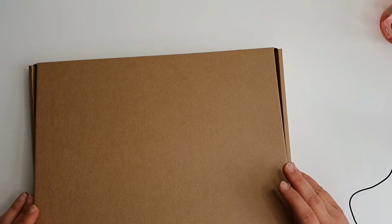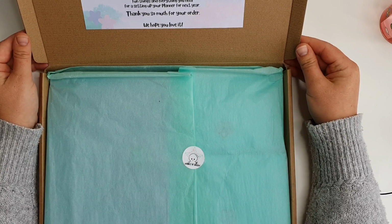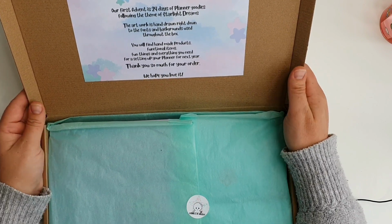Deep breath. Right, so excuse a little fly. This is my advent box. It is absolutely chock full of stuff. It's £35 and you get 24 days and the postage is £5.